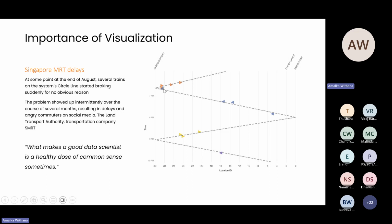Then they plotted the trains going in the other direction. They found that the train going in the other direction, which had no issue at all, was actually causing the issue for the trains traveling in the opposite direction. So with this simple graph, they could save a lot of time and a lot of investment in solving this problem.